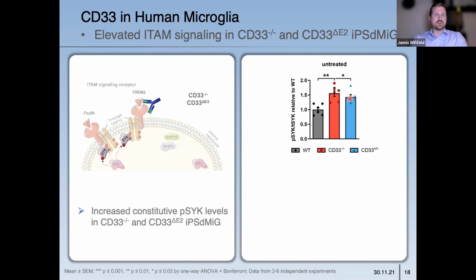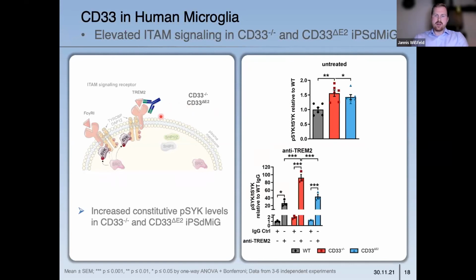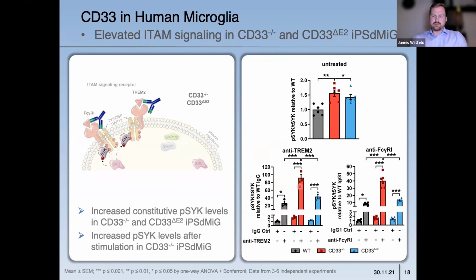We were also interested, of course, in how the system works if we trigger it. So we used an activating antibody for TREM2. As you can see here, the activating antibody for TREM2 increases the phosphorylation. But in the CD33 knockout, we have a much higher increase, and this is not true for the delta 2 line. The same is true if we use an antibody against Fc gamma receptor, showing us in the end that we have an exacerbated response in the knockout, but this is not true for the delta 2 variant.